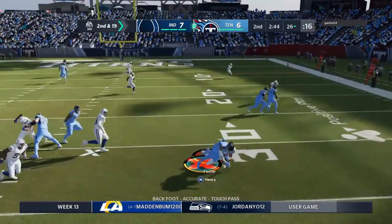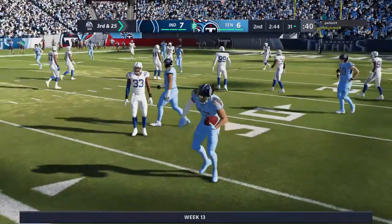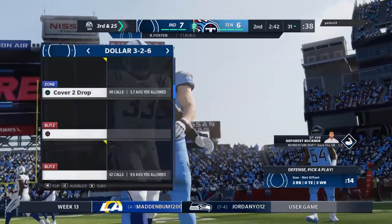Tannehill. They set up the screen for Henry. And he will lose yardage here to the 31-yard line. It goes as a loss of 6. And now 3rd down.